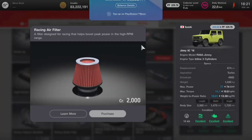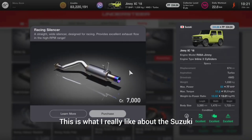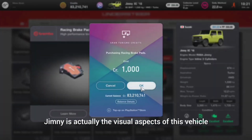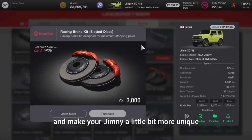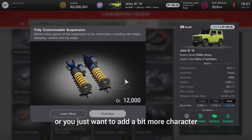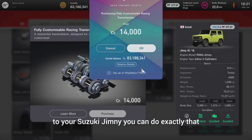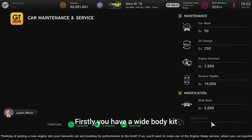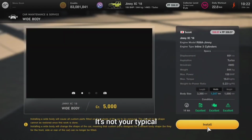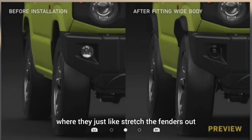So now, what I really like about the Suzuki Jimny is actually the visual aspects of this vehicle. Because if you want to spice up and make your Jimny a little bit more unique, or you just want to add a bit more character to your Suzuki Jimny, you can do exactly that. Firstly, you have a wide body kit that honestly fits the car extremely well. It's not your typical where they just stretch the fenders out.